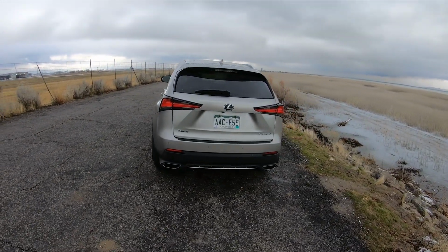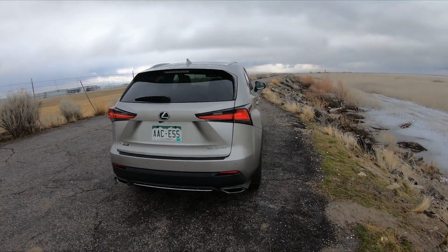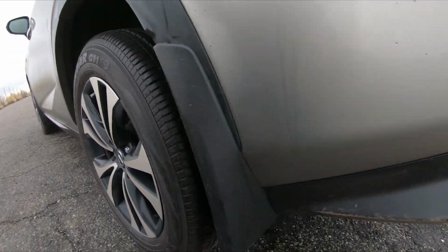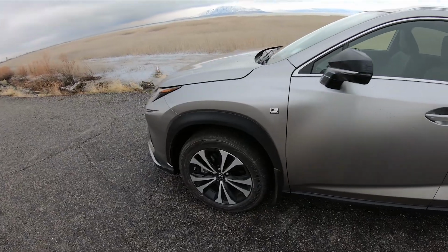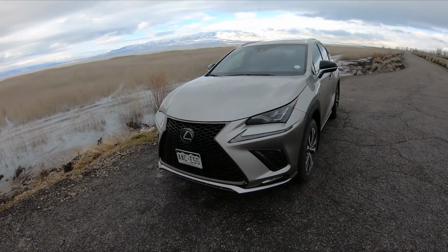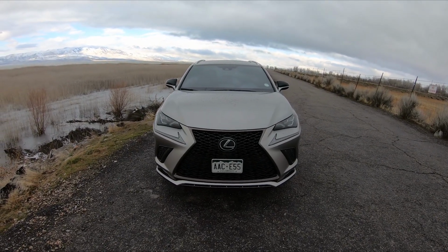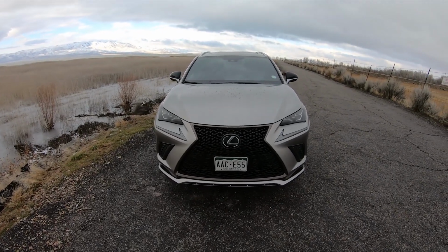It's also got the F Sport suspension package, adaptive suspension, so it has adjustable dampers. See if I can get a shot in there. It's pretty tight in there, but anyway, the dampers are adjustable, and that actually makes it for a pretty sporty ride when you put it in the Sport Plus mode. It's pretty damp, even in the normal drive and eco modes. It's a little bit stiff for a Lexus, but makes it feel a lot more sporty.